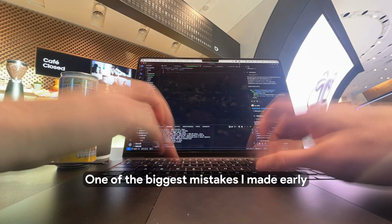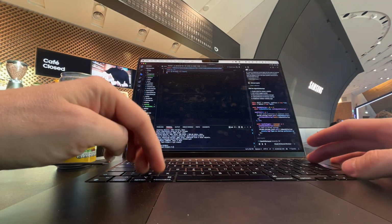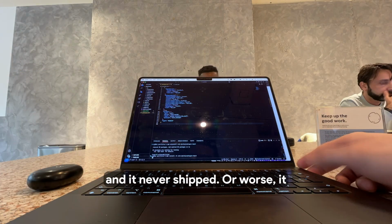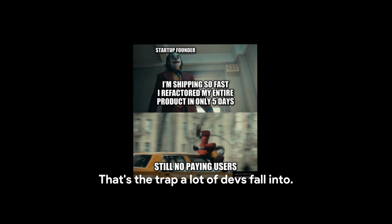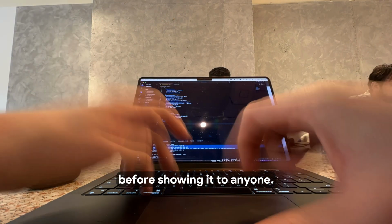One of the biggest mistakes I made early on was trying to build something massive right from the start. I had these big visions, a dashboard with every feature under the sun, fully responsive, perfectly designed, and it never shipped. Or worse, it shipped half-baked and was way too heavy to iterate on. That's the trap a lot of devs fall into. We think we need to build everything before showing it to anyone.